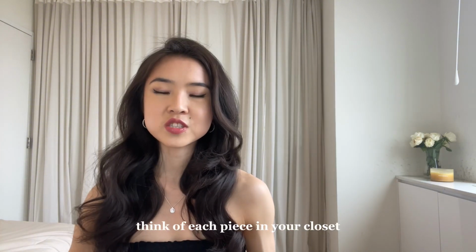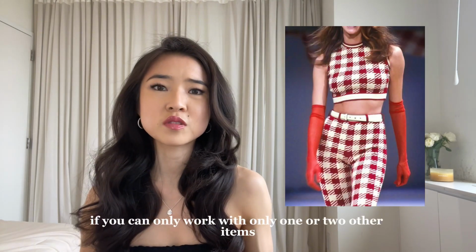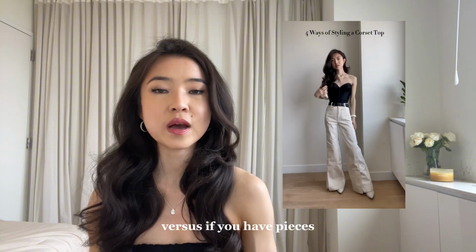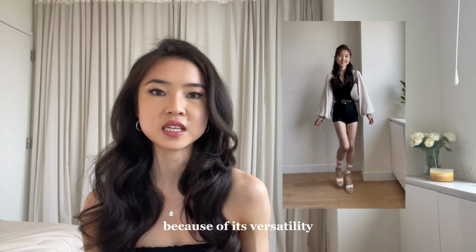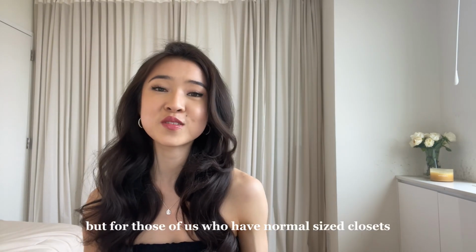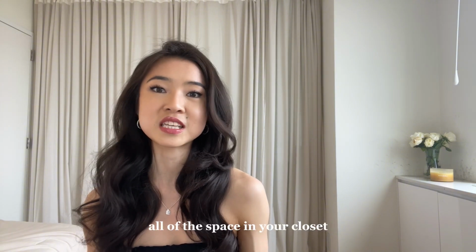Also, think of each piece in your closet as taking up real estate. If it can only work with one or two other items, it doesn't have as much value. Versus if you have pieces that can be paired with a lot of different items, this kind of piece will have a lot more value in your closet because of its versatility. And maybe if you have a giant closet, this is not really an issue, but for those of us who have normal sized closets, it's really important to maximize all of the space in your closet.